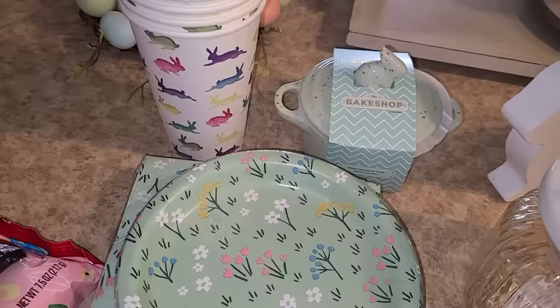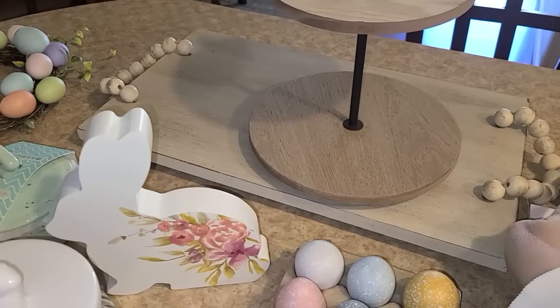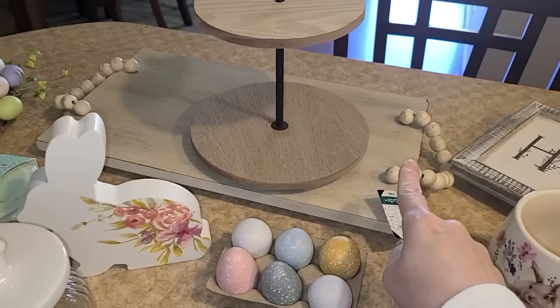Let's move over here. I had these little eggs from last year, and I had this little turntable. I got this from the dollar spot section at Target. I did pick up this new tray from Target because I thought maybe I'd use a white tray in that area instead of my Pioneer Woman this year. So we shall see. It was $29.99. It was half off today. So I picked up that one and said I might use that one instead of my Pioneer Woman.